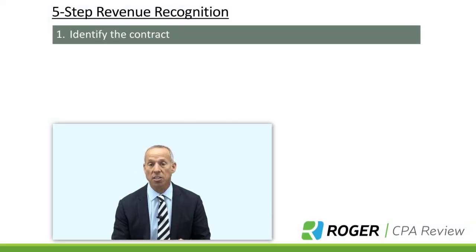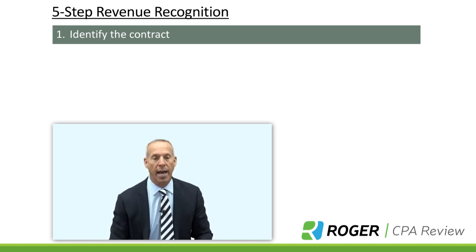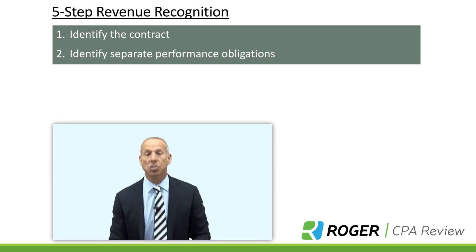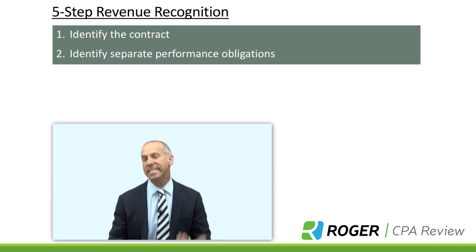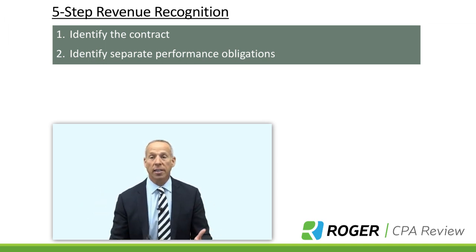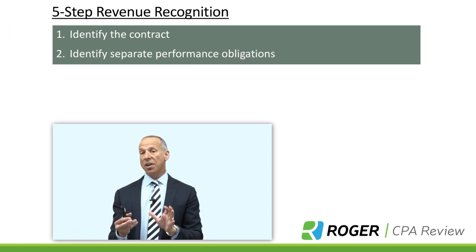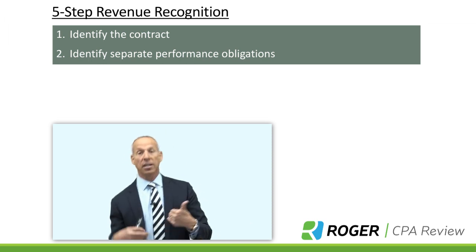So for example, step 1, identifying the contracts with customers. Is the contract legally binding? We'll have these 5 criteria we have to look at. Step 2, identifying all of the separate performance obligations within the contract. So in other words, is there what we call a distinct performance obligation? So in the olden days, we didn't look at this, but now we say, okay, the obligation is to buy this thing like a washing machine, and then another obligation is to service this thing. So the question is, when should we recognize that revenue?